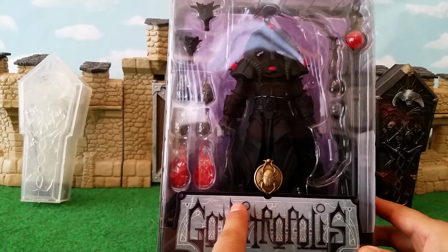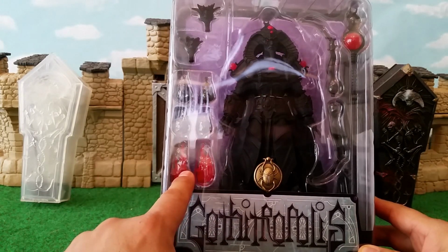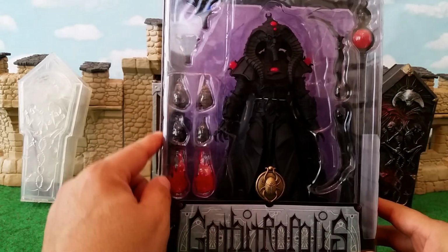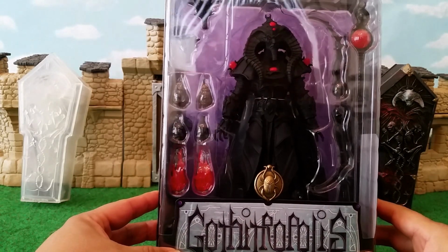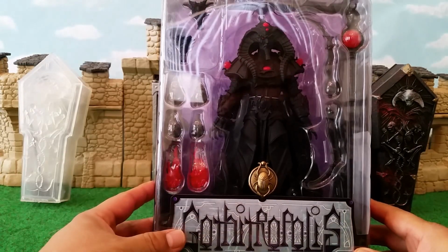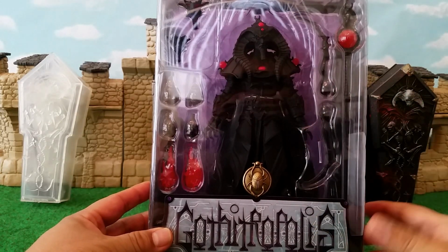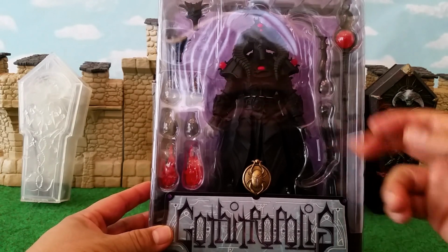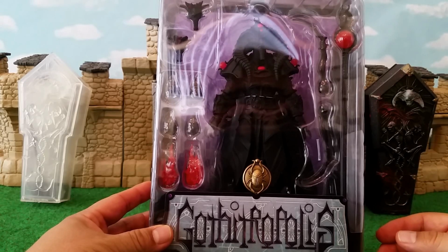So as you can see here, this comes with some translucent flame effects. It's got 1, 2, 3, 4 different hands. It's got 1, 2 different face plates that you can pop into the head, and I'll show you later on how that works. It's got the figure that you can open up the package. The package is collector friendly. It's got basically one twist tie there holding it in.